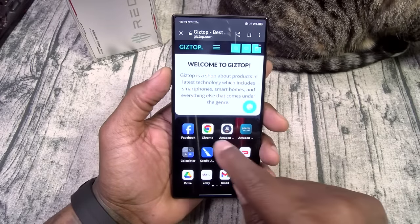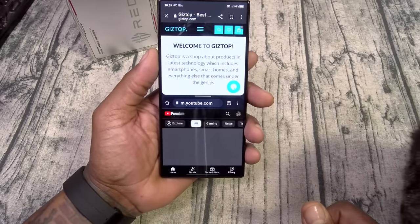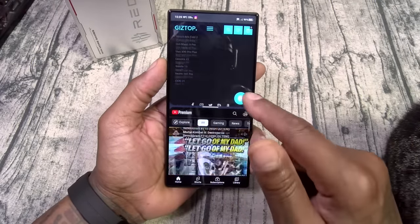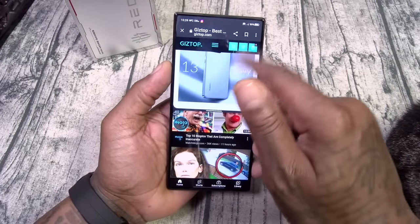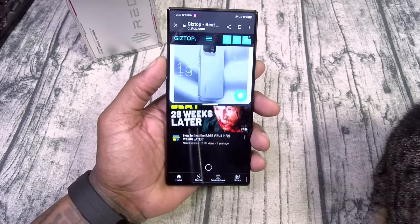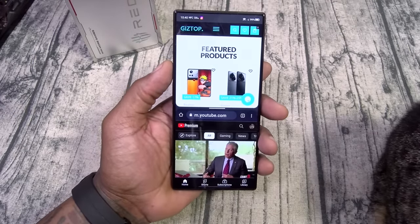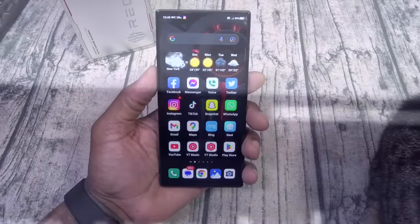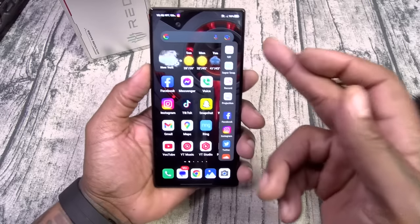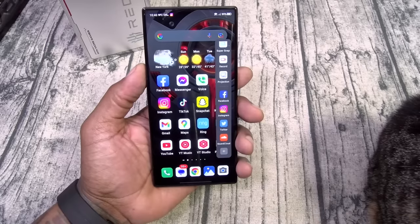Let's do a little split-screen multitasking. Let's take it over to YouTube on the bottom. Okay, so we can watch some videos and shop at the same time. Now, this is multitasking. You see both screens moving at the same exact time. Buttery smooth. Okay, now you do have your edge panel. So if you want to, you can make your animated GIFs. You got your Super Snap, screen record, projection, and of course, you can add any app that you want.